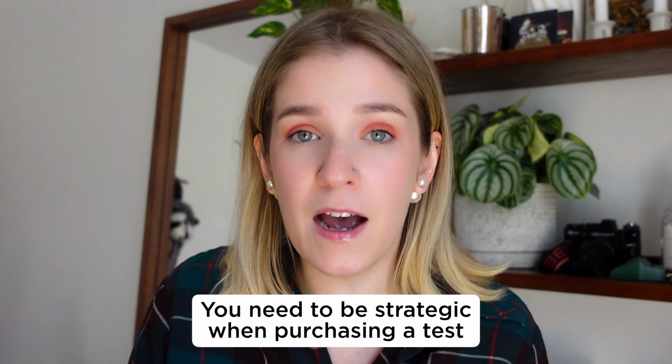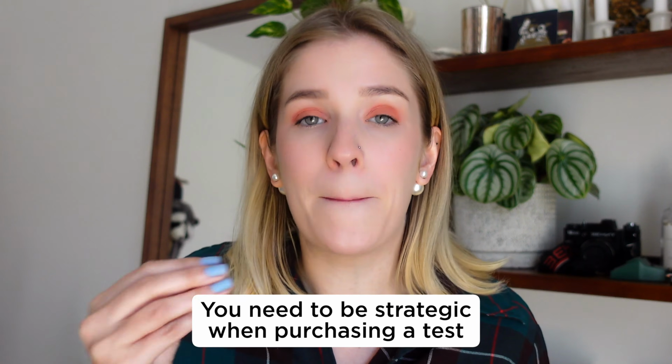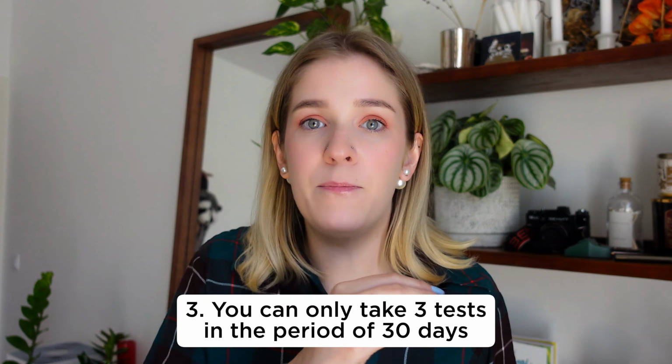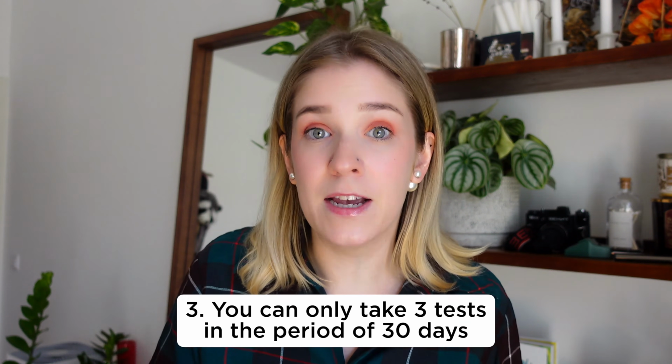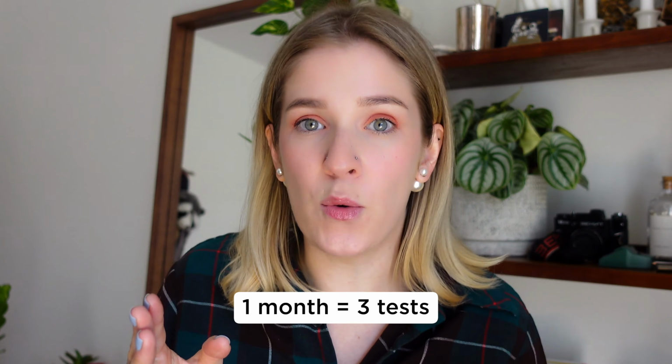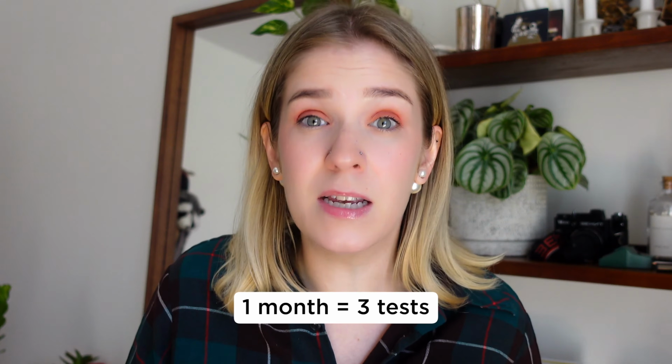to take it. I know this rule has changed because before that you could just purchase a test and then take it whenever you're ready. Now you need to be strategic when purchasing a test. And the third thing here, you can only take 3 tests in the period of 30 days, meaning 1 month equals 3 tests only. If you don't like your results, you will need to wait till the next month and then take your test. Alright, general rules, blah blah blah.